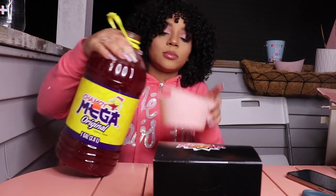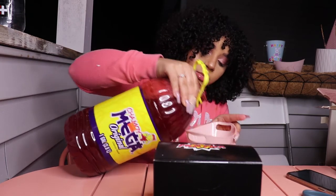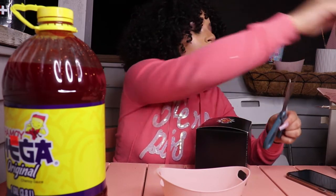Before I open this cute, adorable little box, I'm gonna pour some of my chamoy in this cute little bowl. I only put a little bit because I'm only gonna be trying. It's not like I'm gonna be dogging down this whole thing. I'm gonna open this real quick and then I'll show you guys what's inside.